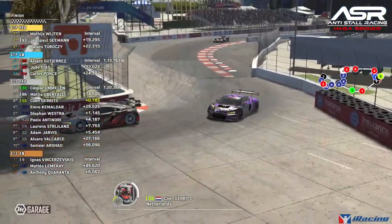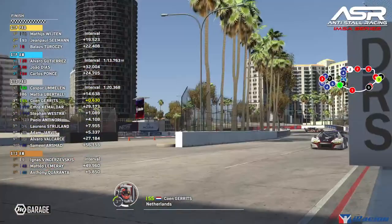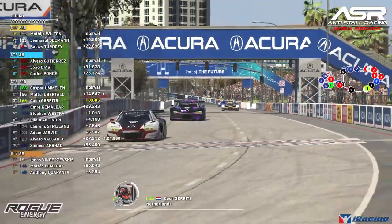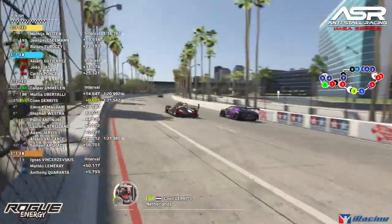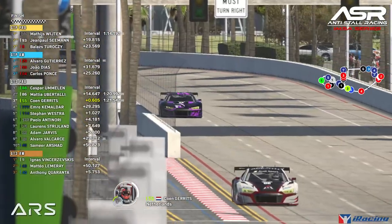Alvaro has just taken the checkered flag to win the race. Mateus looks like he's going to come home in P1 in Pro and P2 overall. So still on the podium despite that incident earlier on. Shows you what you can do with some mega fuel saving that we've seen him do. He is going to come home in P2. Matteo comes home in P2 in GT3 Pro, followed by Cohen.